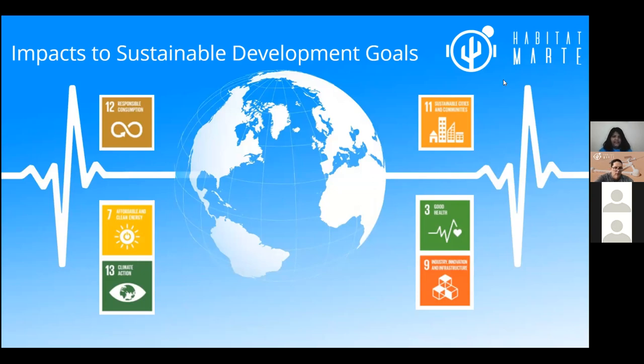Impacts to sustainable development goals, which will be responsible consumption. There will be climate action, which is the most important because since we were using renewable energy and we are polluting the environment less, it can be used on the Earth to do the same. Good health and green energy.